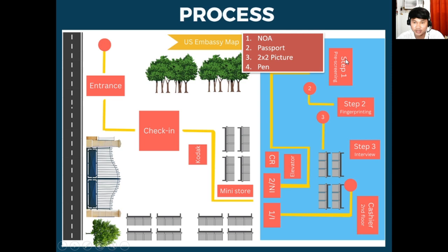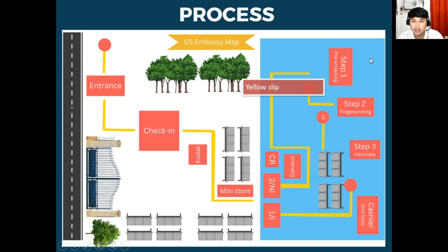Okay, you need to have that. And you will be asked if you're H1B, you will be asked if you are able to pay the reciprocity fee. That is the time where you use your pen to write your name. Okay, so that's the first step, pre-screening, and then you will be given a yellow slip.